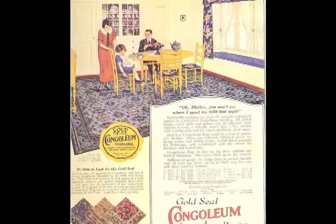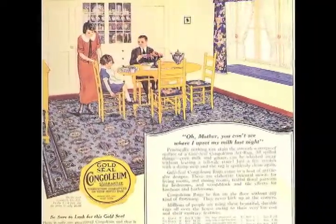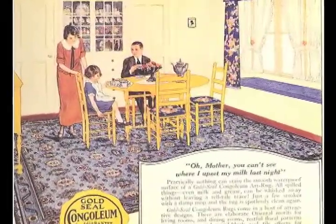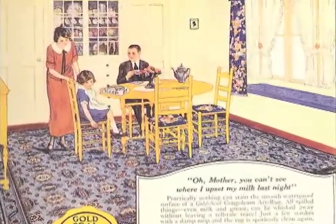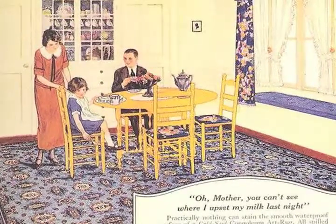So here's the family. The little girl's just spilled some milk. But it doesn't matter because it's so easy to clean. "Oh, mother, you can't see where I upset my milk last night because it was cleaned up and it's gone." Here it's a Persian rug pattern, sort of like this one over here. And these were in all kinds of magazines. They were in home magazines like Good Housekeeping, in the Saturday Evening Post.